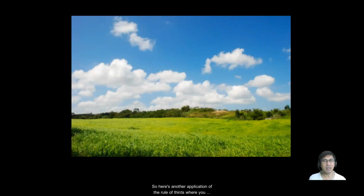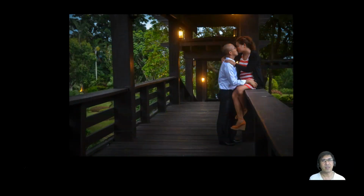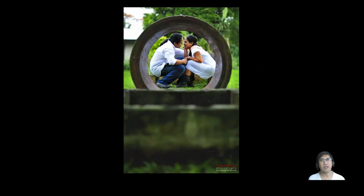So here's another application of the rule of thirds, where you see the horizon is in the 1/3 part of the lower frame, and then 2/3 parts of the sky is the application of the rule of thirds in a horizontal orientation. This is another rule of thirds. You see that I place the couple in the 2/3 part of the frame in a vertical orientation. And what about that one?